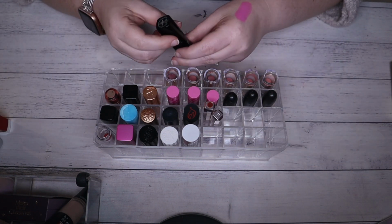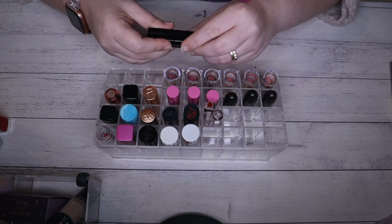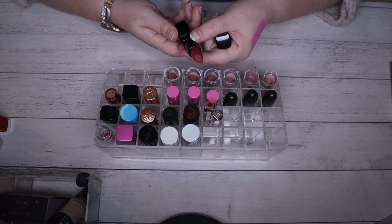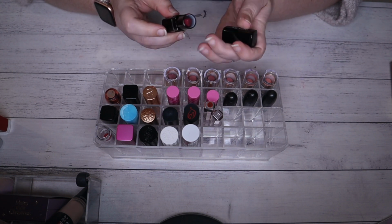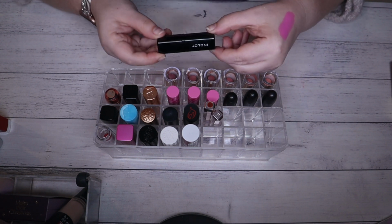This next one here is from Inglot, and this is in the shade 305. Doesn't actually have a shade name on there. It is a pretty colour, but I really don't reach for it again, so I'm going to declutter it. It's a little bit drying to the lips, but not overly drying.